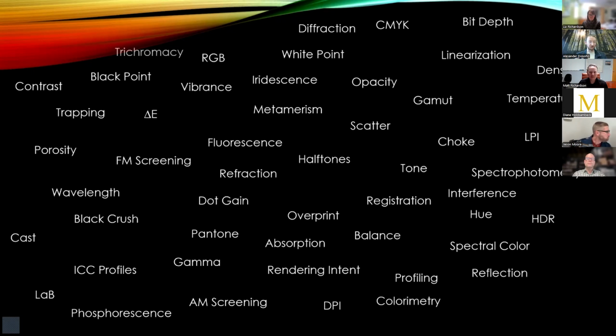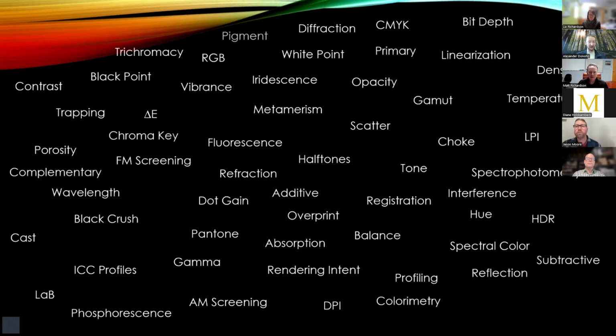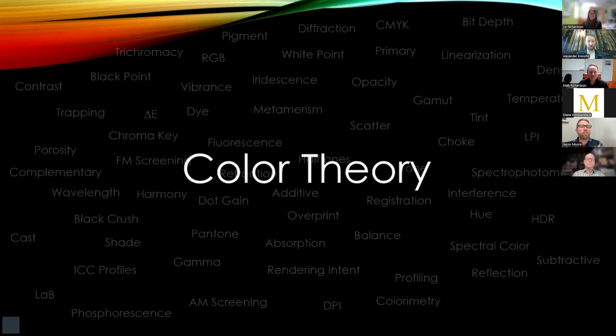But to discuss our topic for today, we need to have a basic understanding of color. And at the heart of all of this is color theory. So that's where we're going to start.